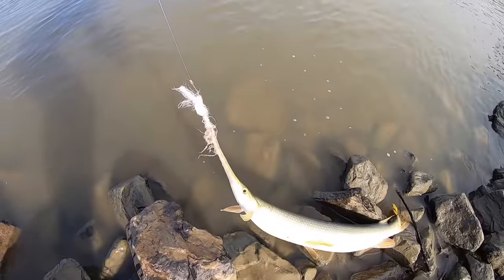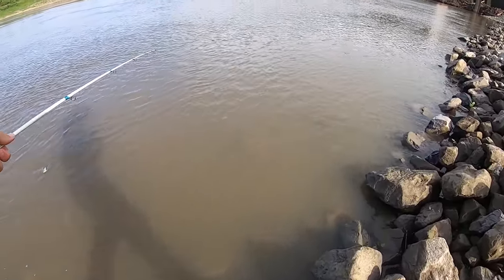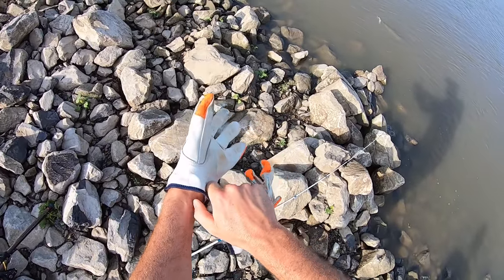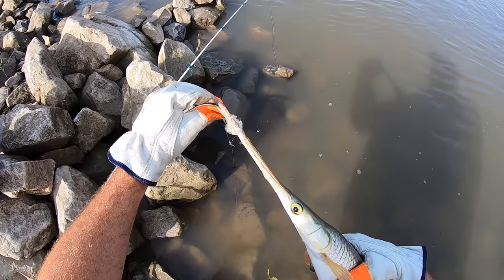Wow, that worked. Let's walk him down. I walked down the shore quite a ways. I've actually been fishing for a while. I was getting a little discouraged. I was like, I don't know if this is gonna work. So I'm actually gonna put on some gloves here. Let's see here. Getting this guy off the hook is probably gonna be a little difficult.